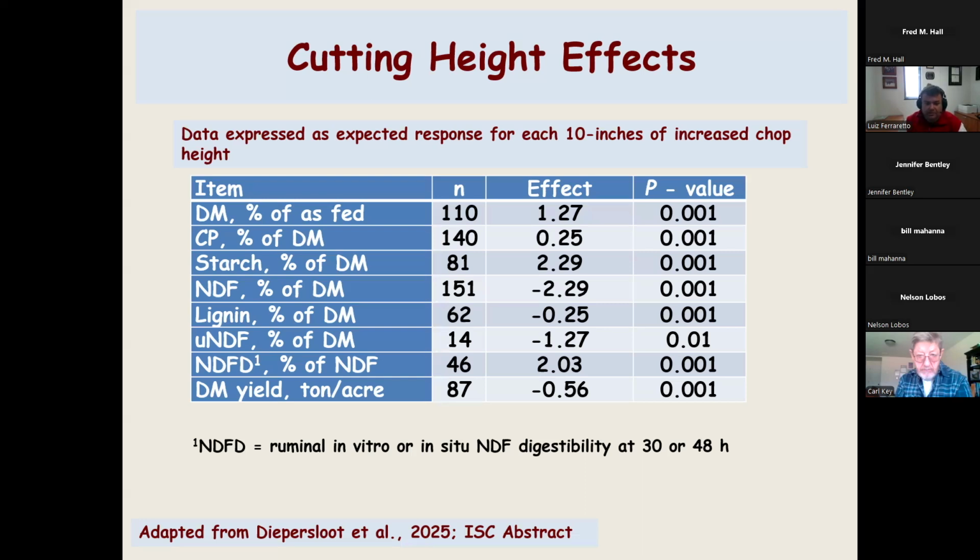And obviously we are showing the average expected value here, but this will change for each dairy. So my suggestion is, if you decide to implement shop height, perhaps you should test it in a couple of fields, right? And see how that works for you, because you want to make sure you have enough forage inventory.